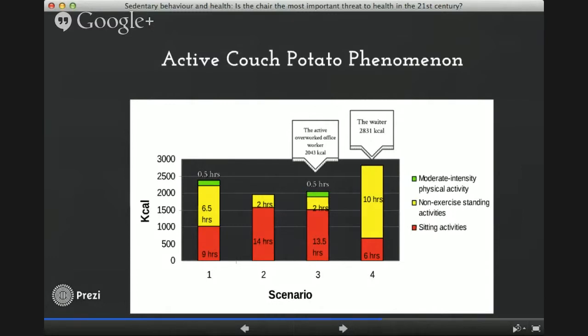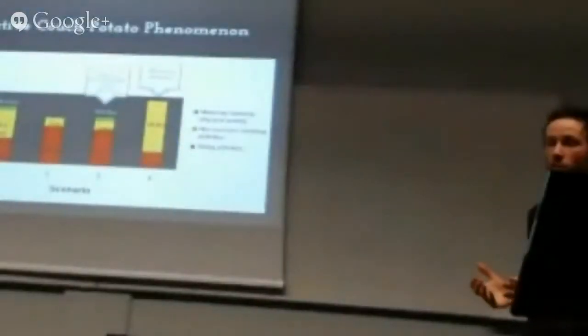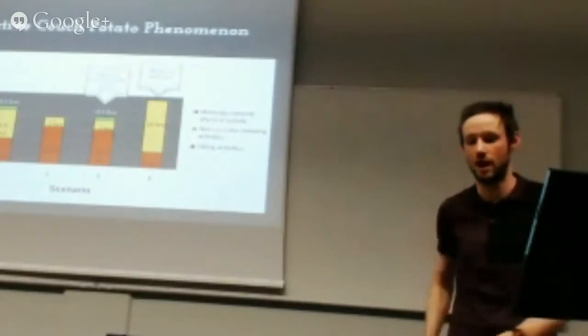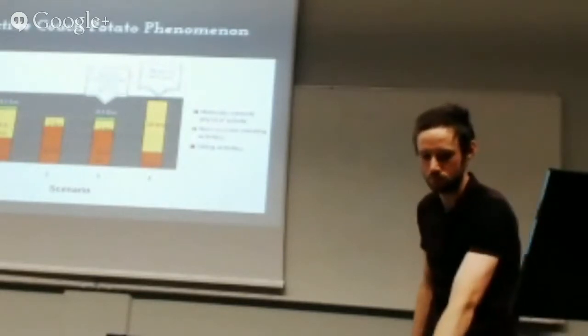We then have scenario 4, somebody that doesn't tick the box for exercise. You'll notice they don't do any moderate intensity physical activity at all, but they spend the majority of time on their feet, as their sedentary time is a lot less. And in terms of calories burned, for example, the waiter would burn significantly more than this office worker, even though the office worker has been out and conducted their levels of exercise, so that they would have ticked that box to say, yes, they do enough activity.